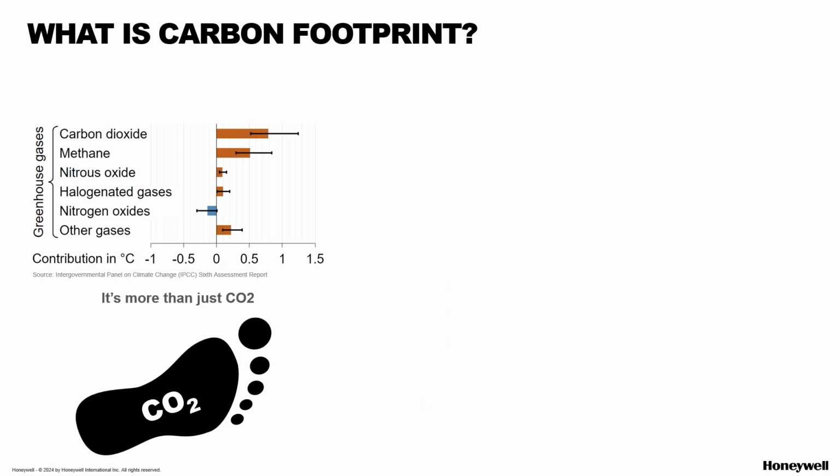So what is carbon footprint? Well, it's more than just CO2. There are six gases or families of gases referred to as greenhouse gases. They're shown here: carbon dioxide, methane, nitrous oxide, halogenated gases, etc.